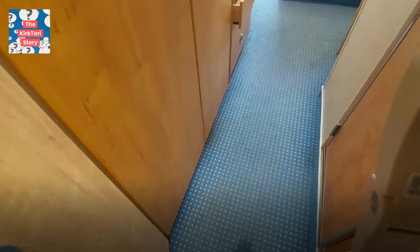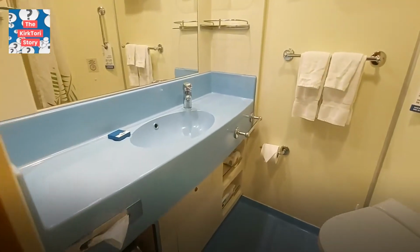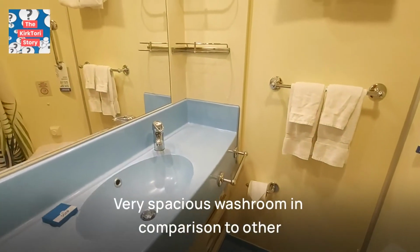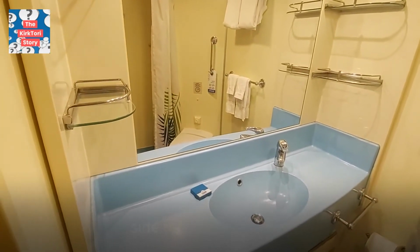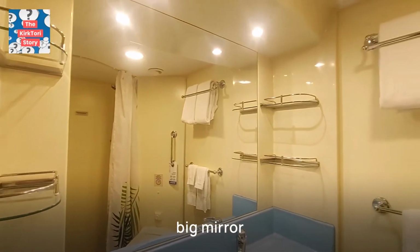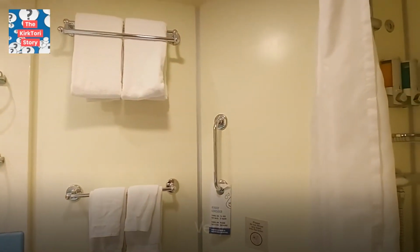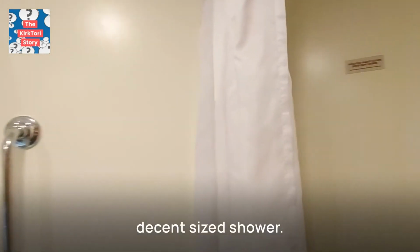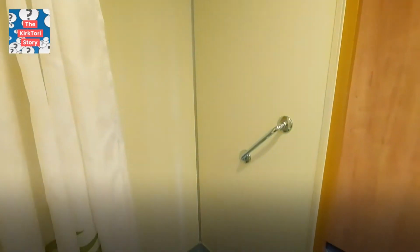And now we will go check out the bathroom. Very spacious washroom in comparison to other cruise lines. Lots of storage on either side for your toiletries. Big mirror that goes all the way across. Very decent sized shower. Very roomy.